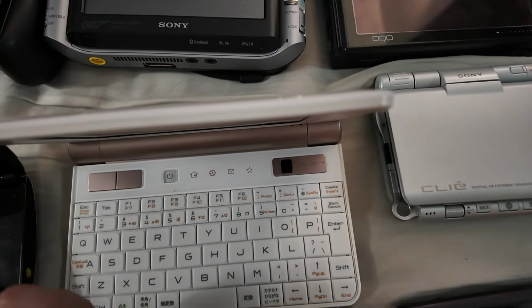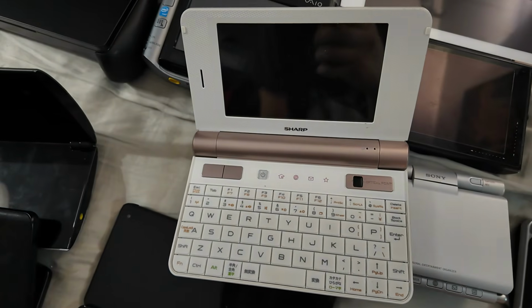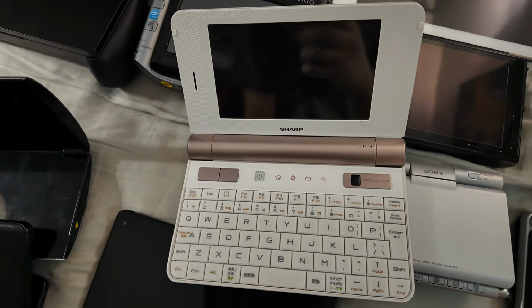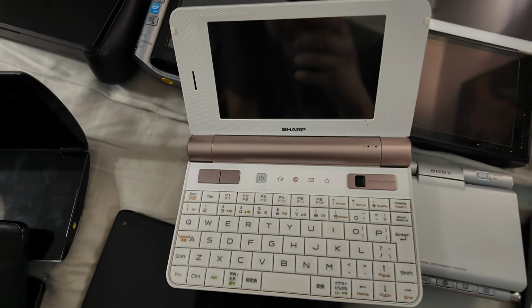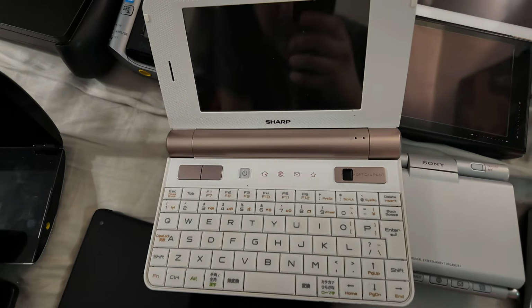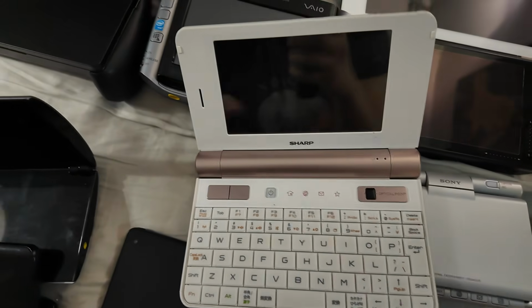Okay, Sharp NetWalker. Yeah, this is the Sharp NetWalker. It runs Linux. It's a distribution of Linux. Forget which one, but it runs Linux. And again, this is one of those netbook type computers. I think this one actually ran on an ARM processor. So these days, you see newer laptops come out running Snapdragon and stuff. Well, yeah, this was in 2009, so way before then.